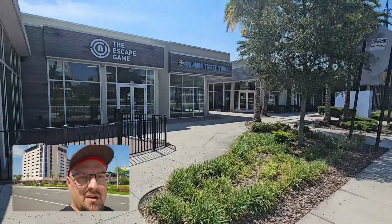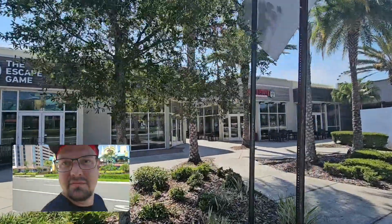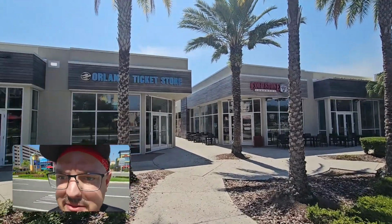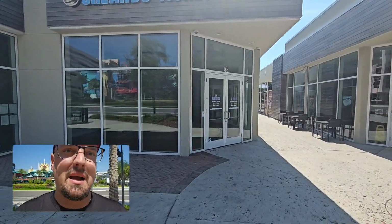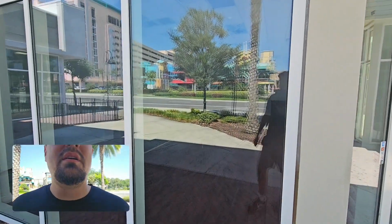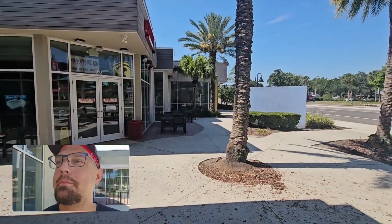There's another little Orlando ticket store over here. I don't know what that is. They're open 7 days a week, 8 to 8. The Orlando Ticket Store, orlandoticketstore.com. This place is closed. So if you're looking to get tickets to do stuff in Orlando, you can't go there.